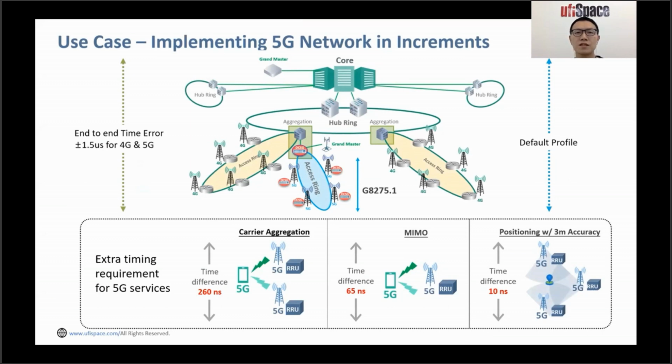Another use case: we deployed the DCSG with a major telco in Taiwan. This deployment application was a bit different than our previous ones. In the last one, they were upgrading their cell site equipment for 4G and enabling 5G at the cell site. In this use case, we were building out a 5G network for enterprise customers.